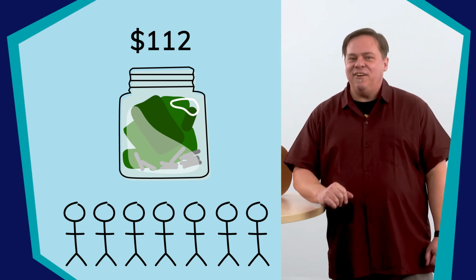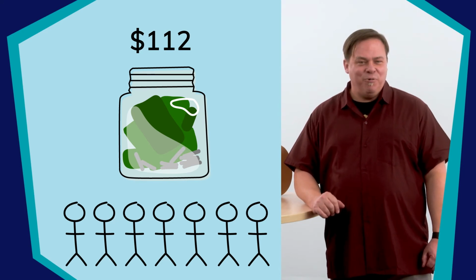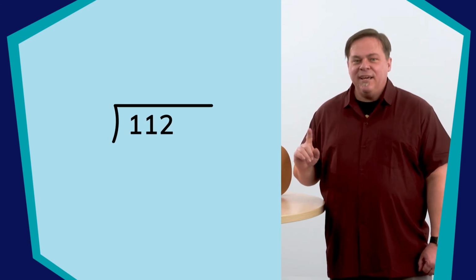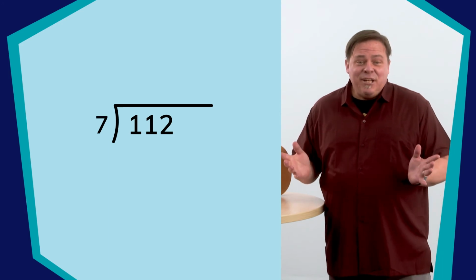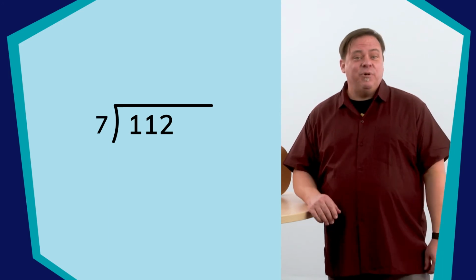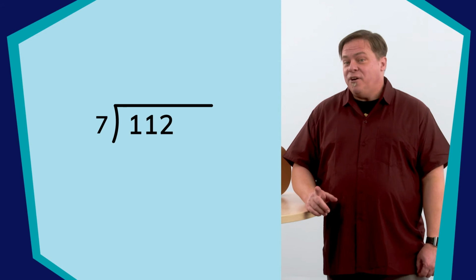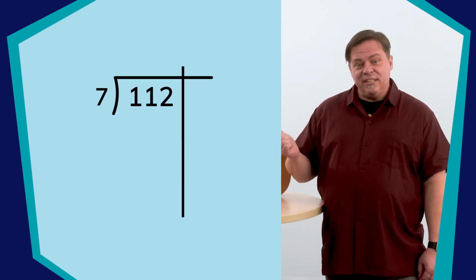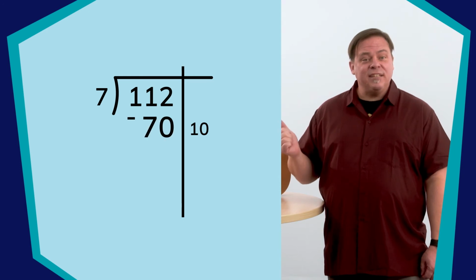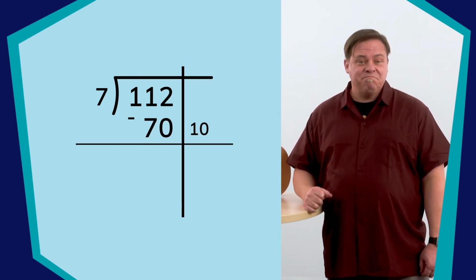We can figure that out. We'll use the partial quotient strategy to do it. I'm going to put 112 under my table and 7 on the left side. I'm not sure how many times 7 goes into 112, but I do know that 7 times 10 is 70. I'll write 10 on the side, then subtract 70 from 112.